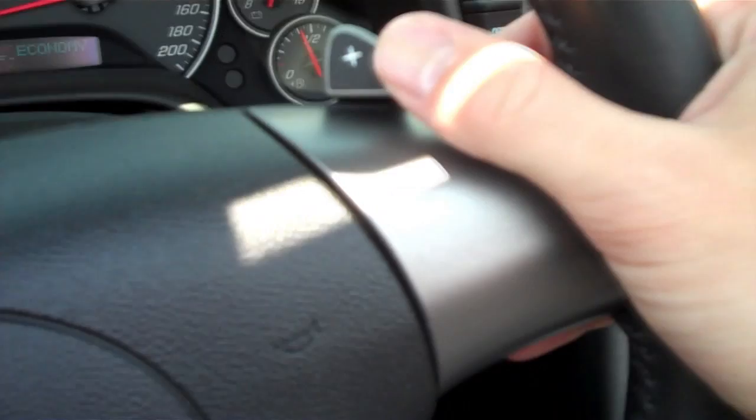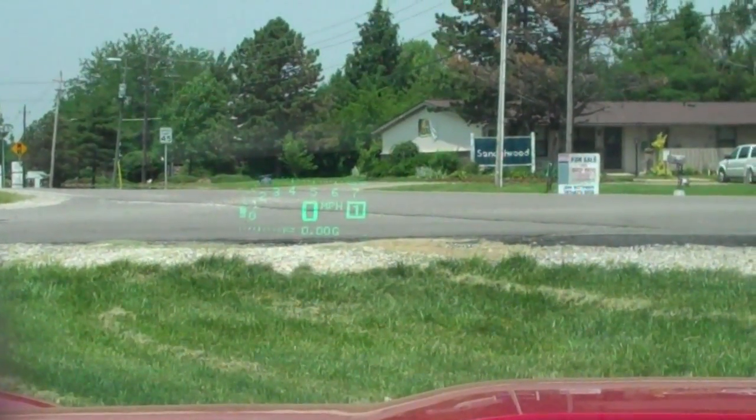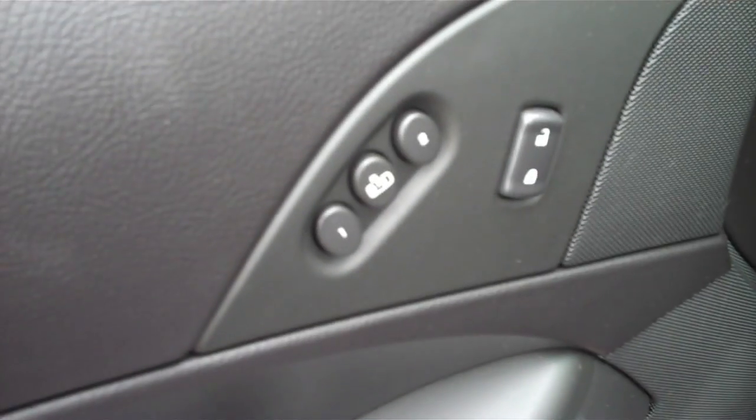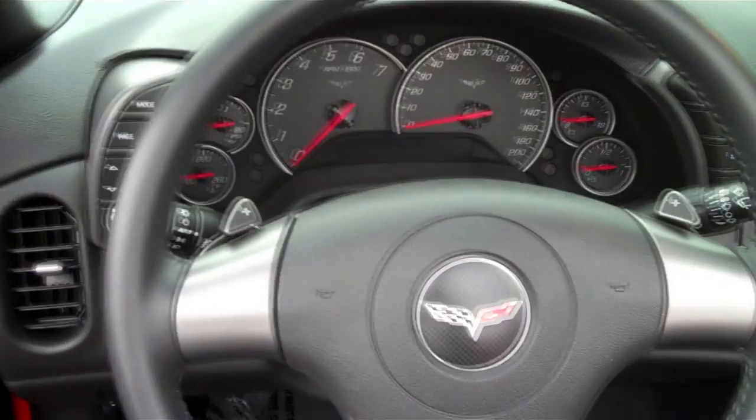2006 was also the first year for the 6-speed automatic transmission with tap shift controls on the steering wheel. And that means I can shift through the gears with both hands on the wheel by moving forward and backward. Up front you get power windows, power side mirrors, and power door locks with memory seats on the door. You get cruise control and a tilt and power telescoping steering wheel.